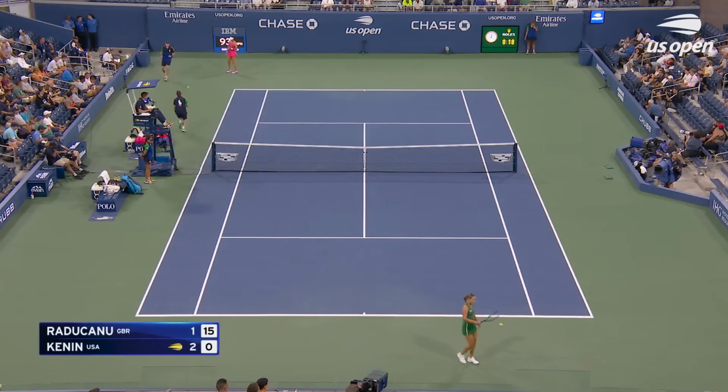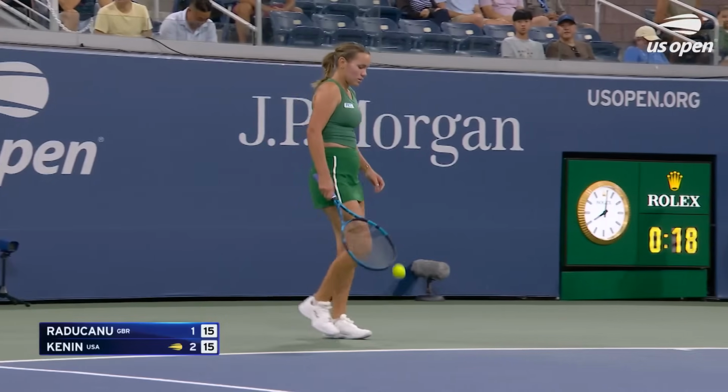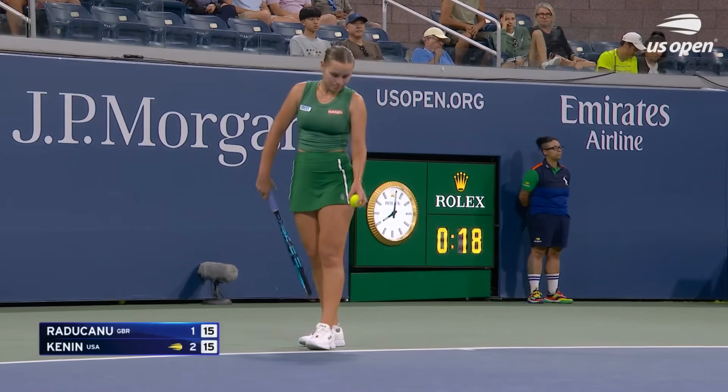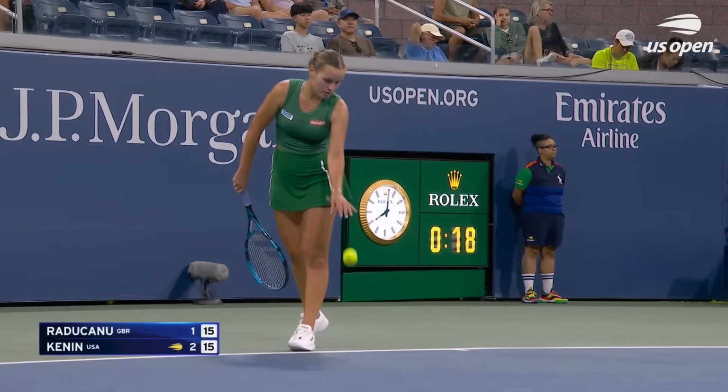Yeah, again, that's where Kenin is so dangerous. 15-0. If you give her that forehand cross court, she's able to hit with depth. She's able to create a great angle. She's got good variety on that shot.